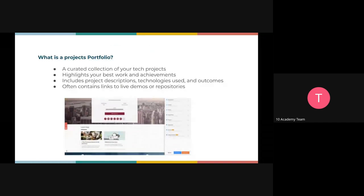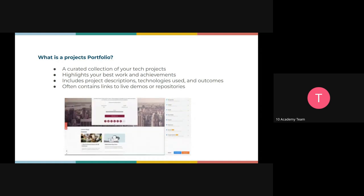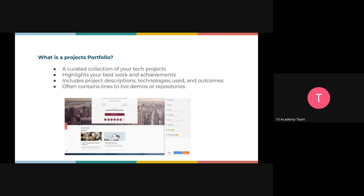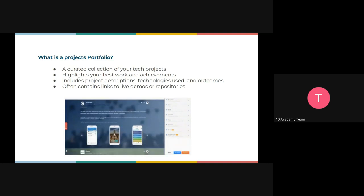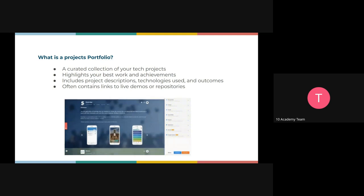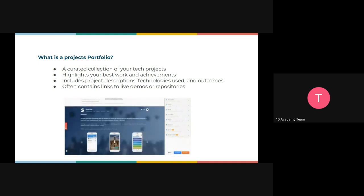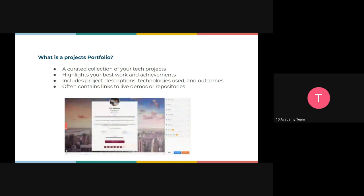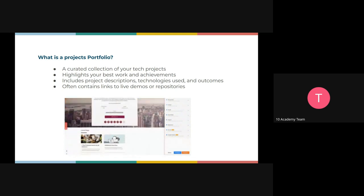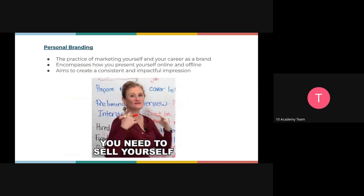So when we talk about a project portfolio, it's basically your website. And your website has every professional piece of information about yourself that you feel is valuable to you, your employers, and partners. It could be a tech project or non-tech project. You have to highlight your best works. It includes the different projects that you've run, the technologies you used, and the outcomes. And also, if you have a link or a live demo to showcase, that would be useful to have.